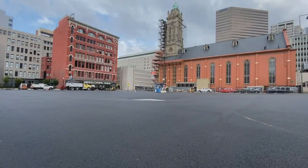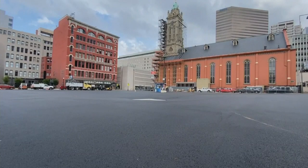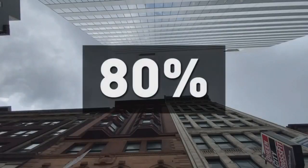That's more than flooding, tornadoes, even hurricanes. And this is especially true in urban areas, where according to the CDC, over 80% of those heat-related deaths occur. It's significantly hotter at night. It doesn't cool down, and our bodies need that. Our bodies need that cool down period because if you're exposed to that prolonged heat, that's when you start to have those health issues.